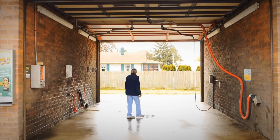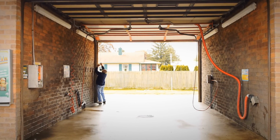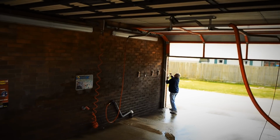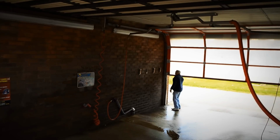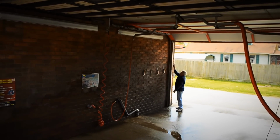We have ultimate doors on the exit side of our car wash so that when the weather gets bad, we bring them down. During the good weather, when it's not freezing, we leave them up.